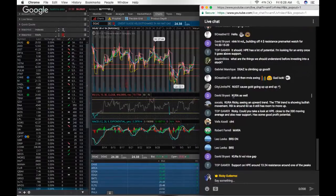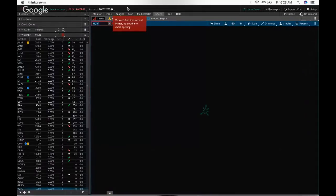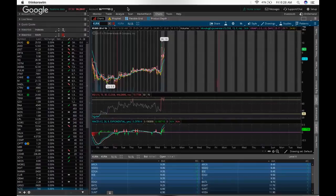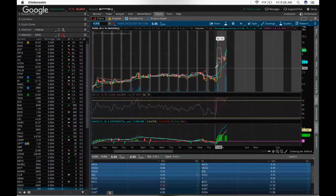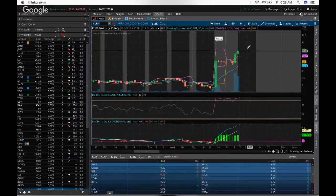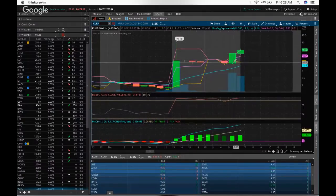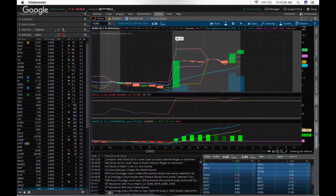So CUR as well. Okay, let's check that out. Okay, so it looks like this one had a nice little rally during pre-market hours, hitting highs of $10 and experiencing somewhat of a pullback. Looks like it hit lows of $8.40. That's a lot of movement. Wow. Why is this thing moving?